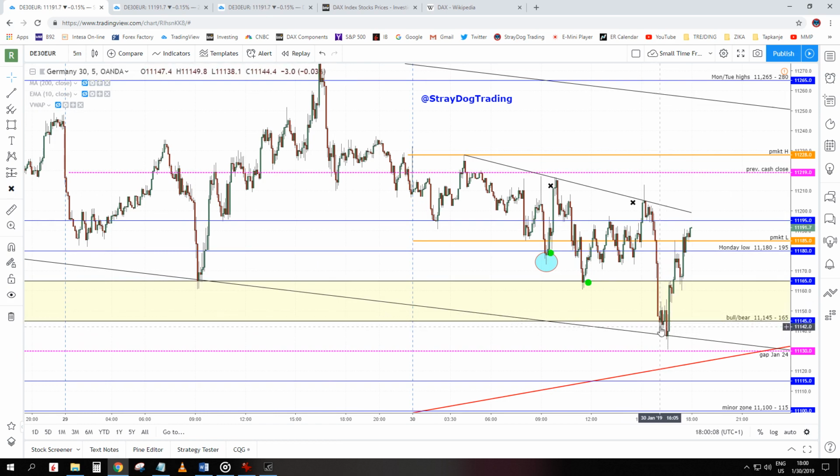This is a 5-minute chart, look at this. Market was being there more than half an hour. So there was plenty of time for you to find out what's happening. Oh, it is some component of DAX causing this move, so it's nothing much. It's not the alien attack. It's just one component of DAX having some issues, problems, whatever.